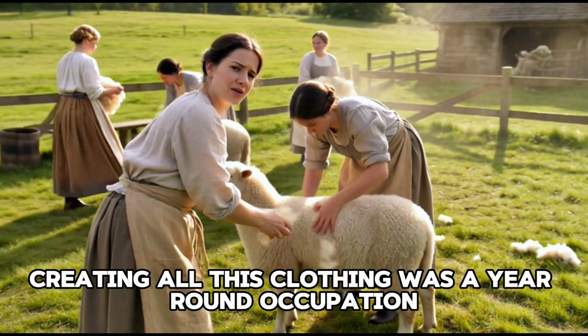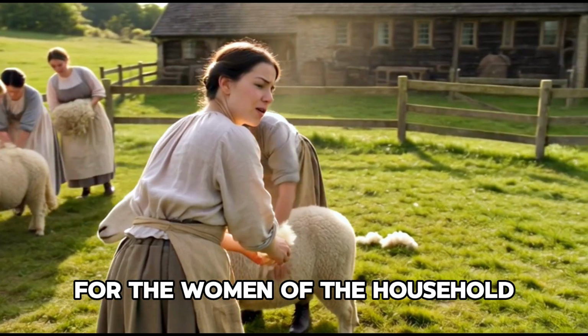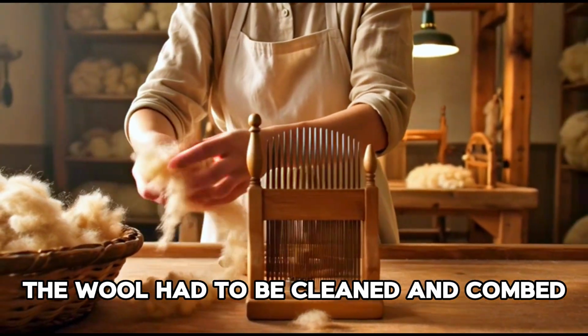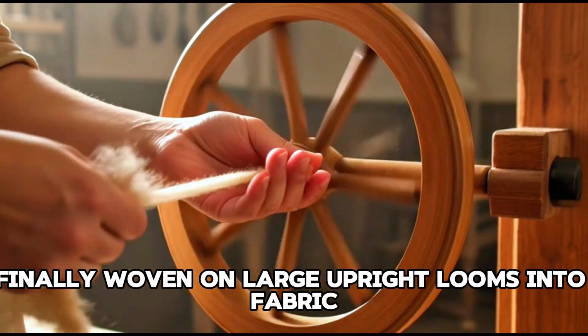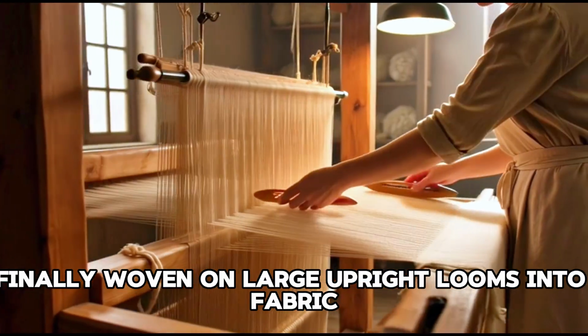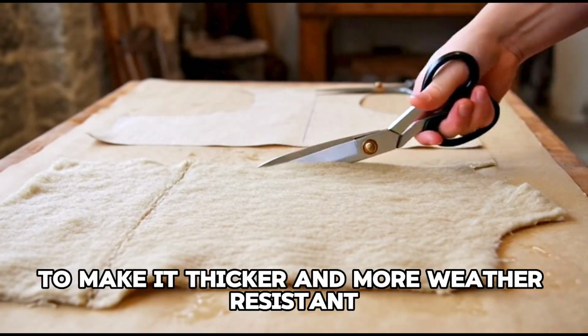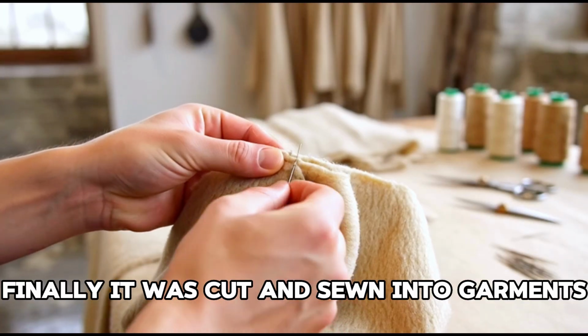These furs were status symbols, but they were also functional, providing an extra barrier against the wind. Creating all this clothing was a year-round occupation for the women of the household. Sheep were sheared in summer. The wool had to be cleaned and combed. Then it was spun into thread, finally woven on large upright looms into fabric. The fabric was then fulled by pounding it in water to make it thicker and more weather-resistant. Finally, it was cut and sewn into garments.